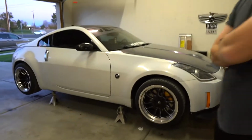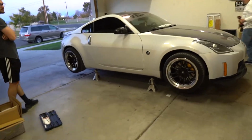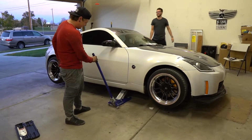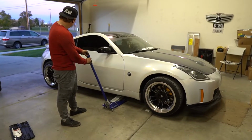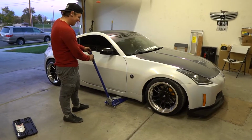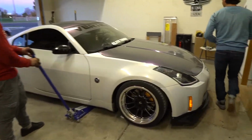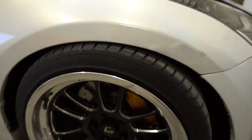Alright guys, we are getting ready to drop the car here. Finally got everything put back together. Coming in hot. I would like the front to stay how they were, just so you can get a feel for how they sat. You barely have to pull that. The rears are basically how they were. The fronts are lower. Fronts are dumped, dude. Barely have to roll.